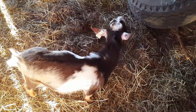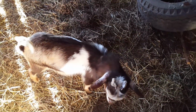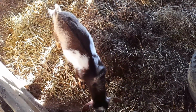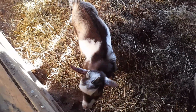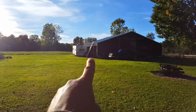But we're going to spend a lot of time with these goats, and hopefully they'll be very friendly as they grow older. He's about 6 months old here, and so he's ready to start breeding. We shall see.